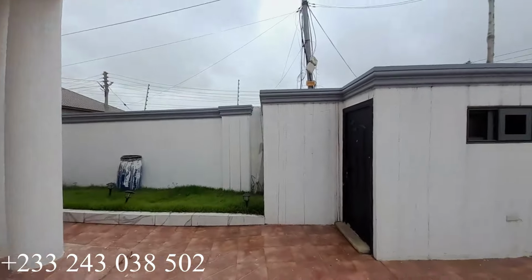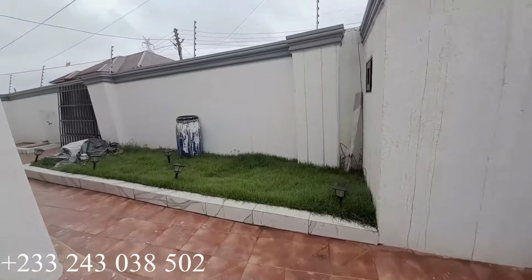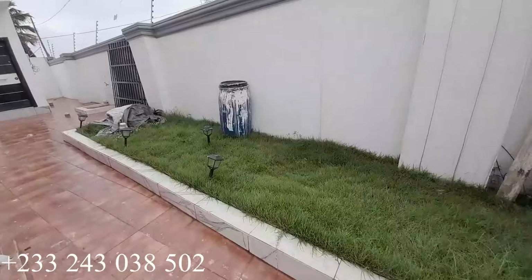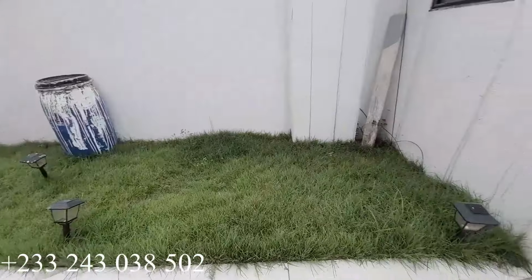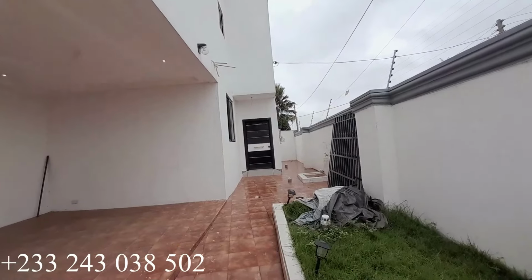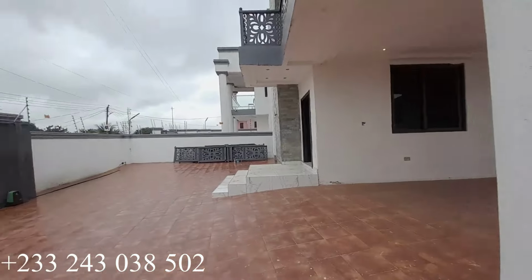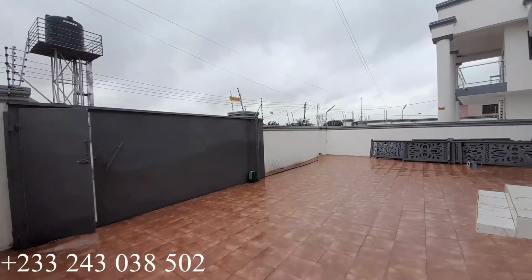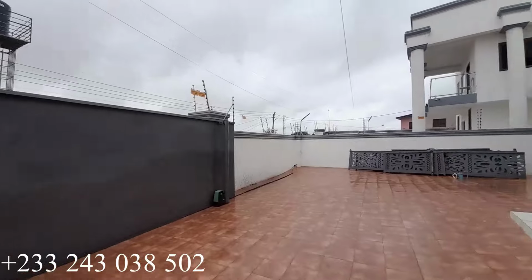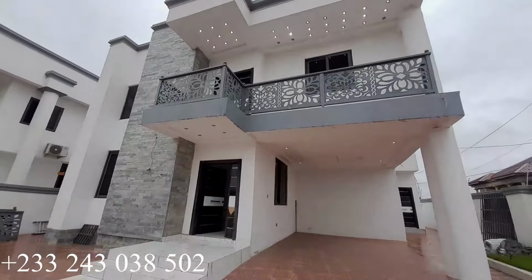You have a security post also over here. It has a washroom in there, and this is a natural green grass right here. And then that is the back exit from the kitchen. So we first take a look at the interior part of this property, and then after that I'll take you to the exterior part of this house to have a look at how it is.